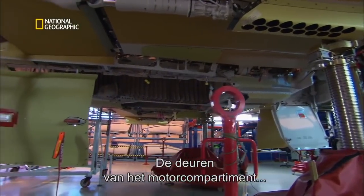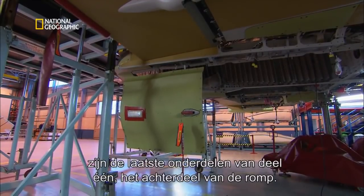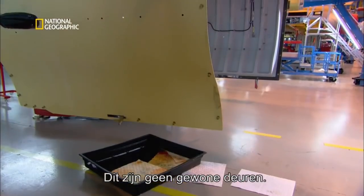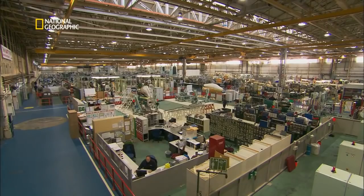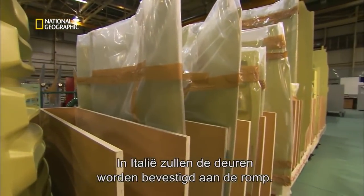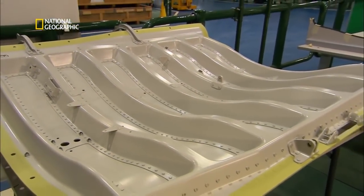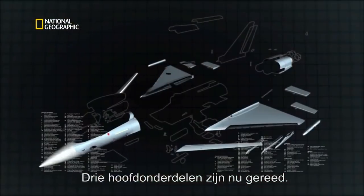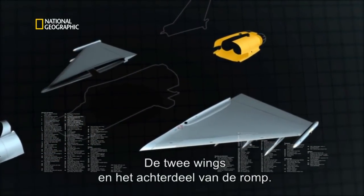But first up are the engine bay doors, the last major component needed to finish part 1, the rear fuselage. But these are no ordinary doors. Like the wings, they're made by superplastic forming. Back in Italy, the bay doors will be added to the rear fuselage. Part 1 is complete. Three major parts of the model are now ready: the left wing, right wing, and rear fuselage.